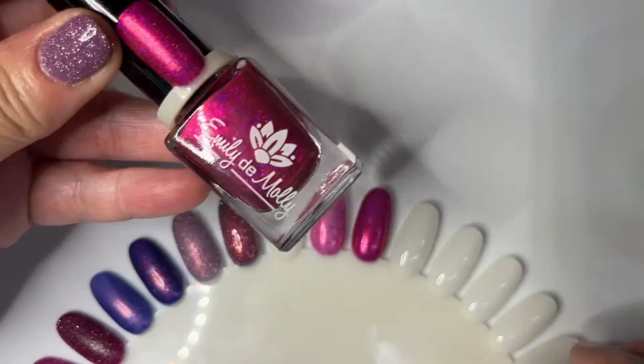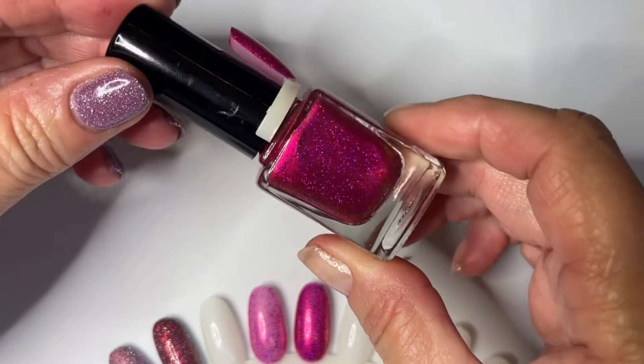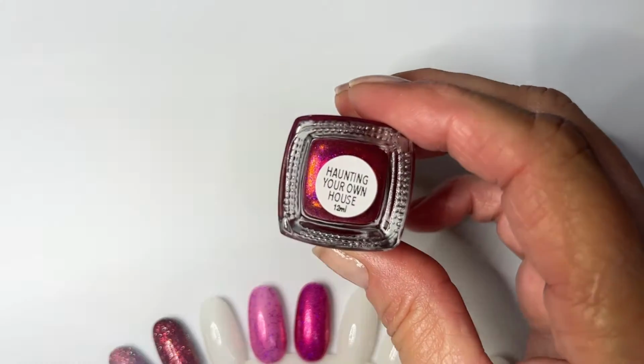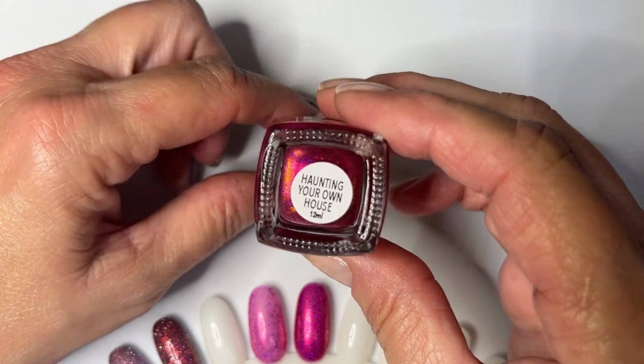And then the last polish I have to show you, this was from Polish Pickup Rewind, so it would not be available on her website. But I just wanted to throw it in. It was sitting on my desk with the rest of these, so I just threw it in here. It's called Haunting Your Own House.